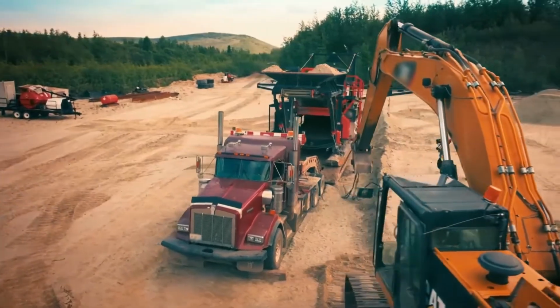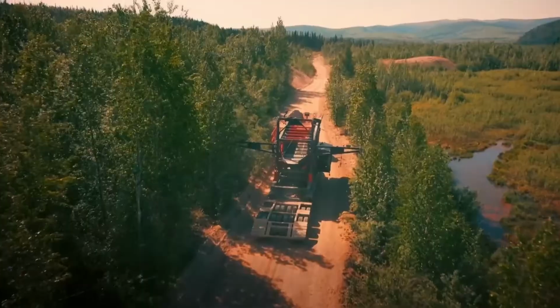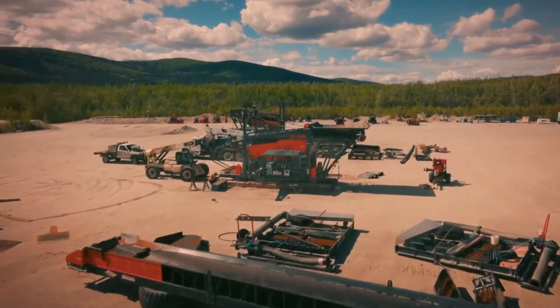Knowing that he was running out of time, Parker decided to do something he'd never done before: run 3 wash plants simultaneously. With more ground to cover, he sent a third wash plant and an additional crew to the Indian River, with the hopes of scoring over $2.5 million in just 3 weeks.